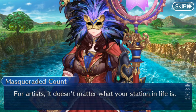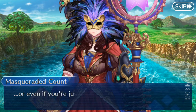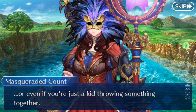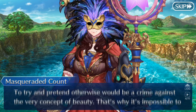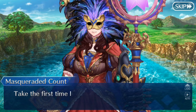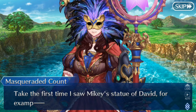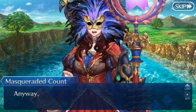For artists, it doesn't matter what your station in life is, or what sort of principles you hold, or even if you're just a kid throwing something together. To try and pretend otherwise would be a crime against the very concept of beauty. That's why it's impossible to force art into the hierarchy of better or worse. Take the first time I saw Mikey's statue of David, for example. Oh, right, I'm a Masqueraded count for right now. Just forget you heard that.